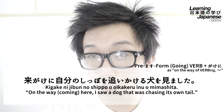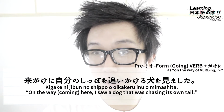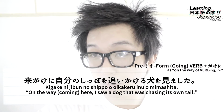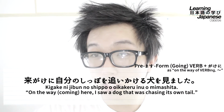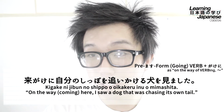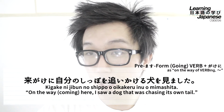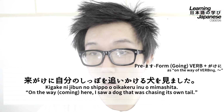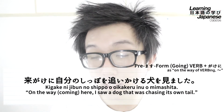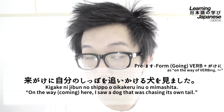Next up, we have this pretty long clause that is going to modify a noun, which is "jibun no shippo o oikakeru." The first word right there is jibun, which means oneself or yourself. It's going to be part of a noun modification with the second word, shippo, which means tail. So basically that'll mean one's own tail. We have the direct object marker o to mark that noun modification as the direct object. Then we have the verb oikakeru, which means basically to follow or to chase after. So "jibun no shippo o oikakeru" is going to mean to chase one's own tail, and this will be modifying the noun that appears right after this clause, which is inu, which means dog. So, the dog that was chasing its own tail.